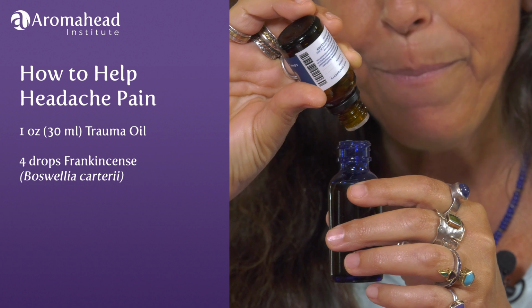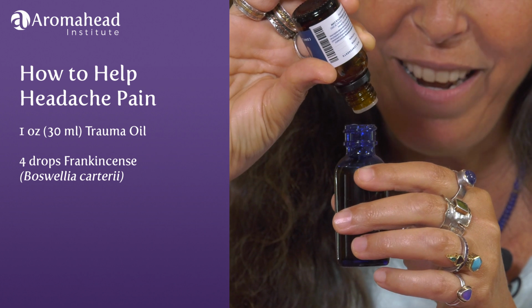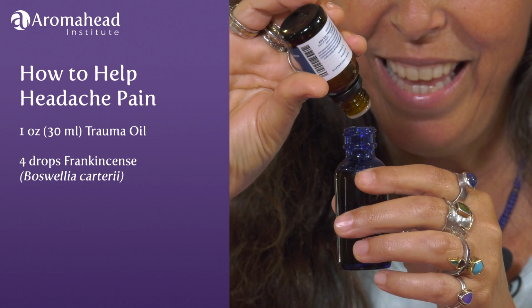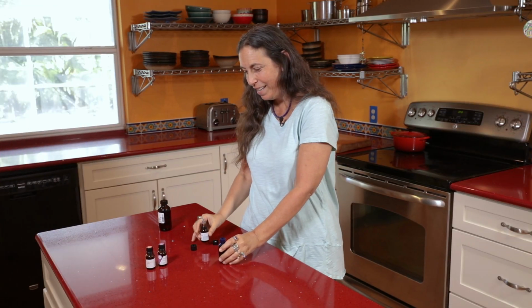So there's 1 drop, and it's coming. Sometimes they come out a little slow. Let's just tap the top. 3, 4, great, we got 4 drops.